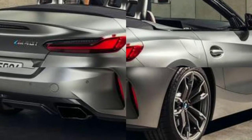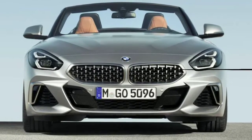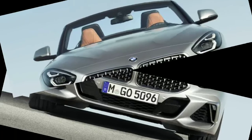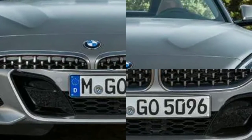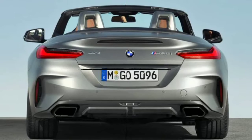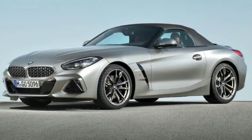The base engine offered is an energetic turbocharged 4-cylinder, while a twin-turbo inline-six can be found in the racier M40i model. All Z4s are rear-wheel drive and use an 8-speed automatic transmission that is tuned for lively driving, practically for highway cruising. Handling isn't Porsche Boxster sharp, but it's close enough and still provides plenty of fun on a twisty road.